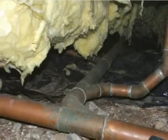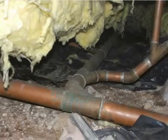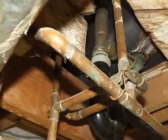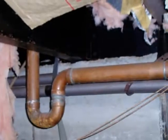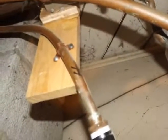Copper, another metal, is usually not considered to be a problematic piping material. Service and supply pipes made of copper were installed from the 1930s on. Copper drain waste and vent pipes were commonplace from the 1950s until the 1970s. Copper is pricey but is still being installed today.